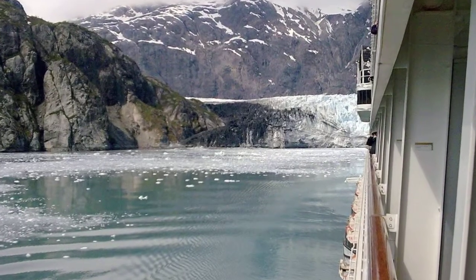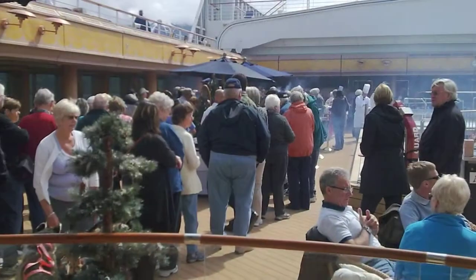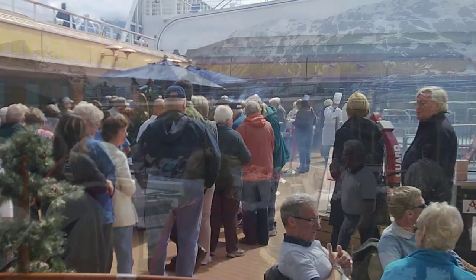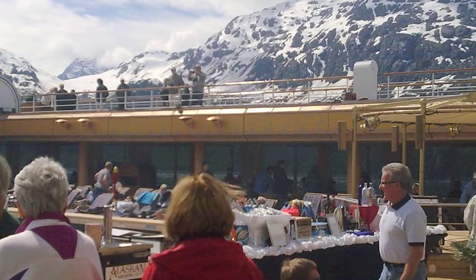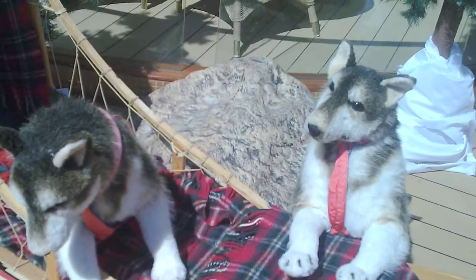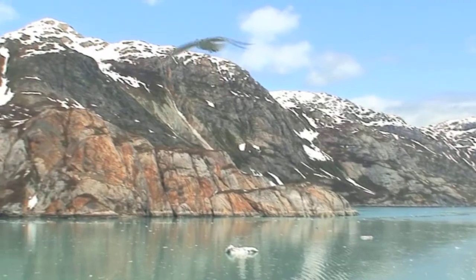After an hour viewing the Marjorie Glacier and its spectacular carvings, we slowly moved away and headed back down the Tar Inlet. With the fun over, the crowd congregated on the Lido deck, with most lining up for the barbecue lunch, while others took the chance to sunbathe with the deck covers open.